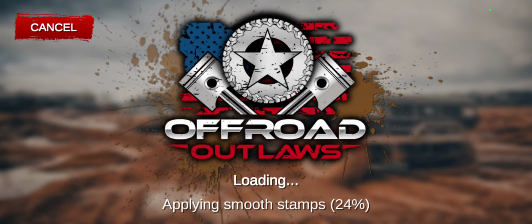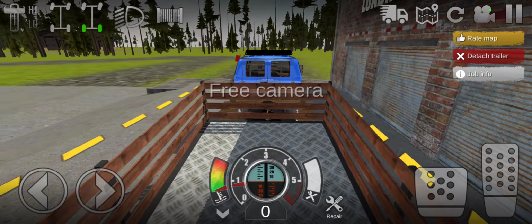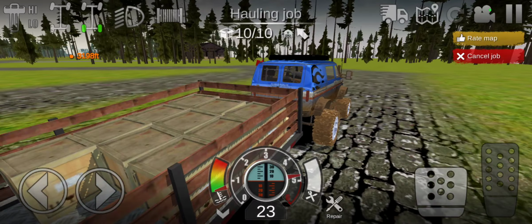But that's also because I got the automatic transmission. I didn't hook up the manual, even though in the show it had an automatic. But it seems like the manual does a whole hell of a lot better. All right, fine, I'll take 10.